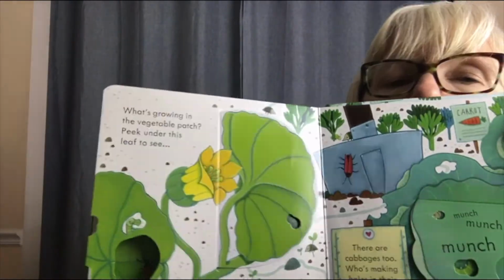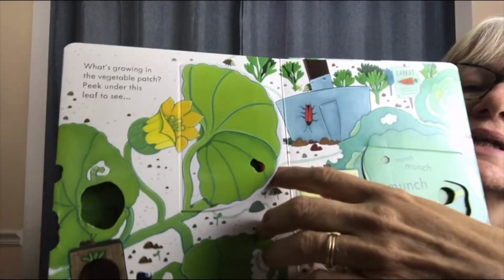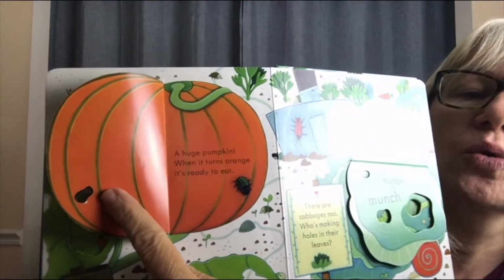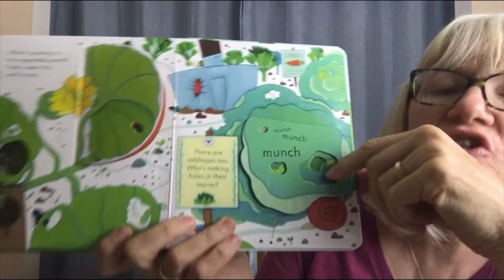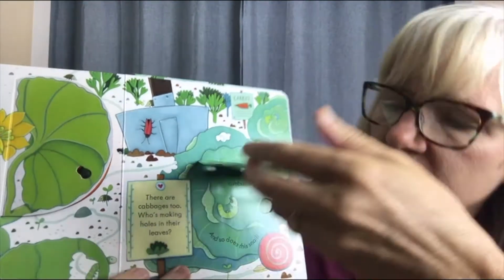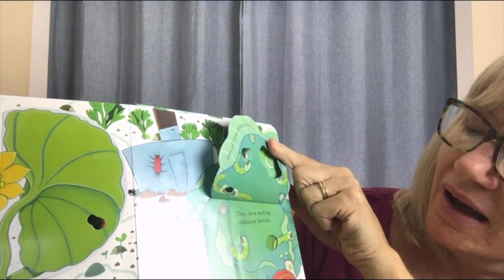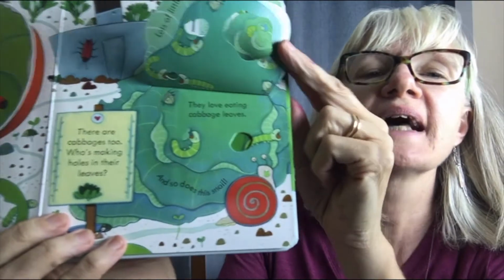What is growing in your vegetable patch? Peek under this leaf to see. Oh, you know what this is. It's a huge pumpkin. When it turns orange, it's ready to eat. There are cabbages too. What's making those holes in the leaf? Oh, lots of little caterpillars. They love eating cabbage leaves. And so does that snail.